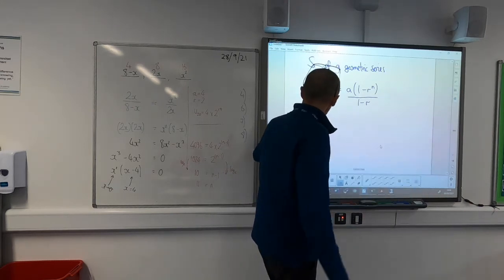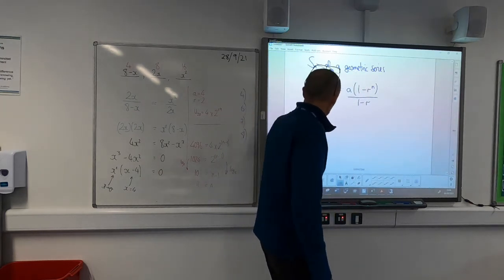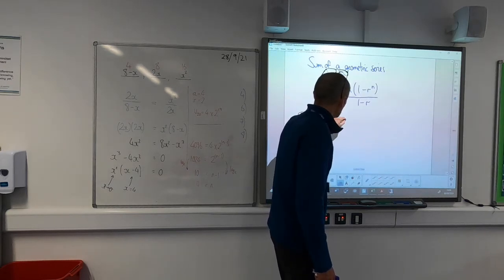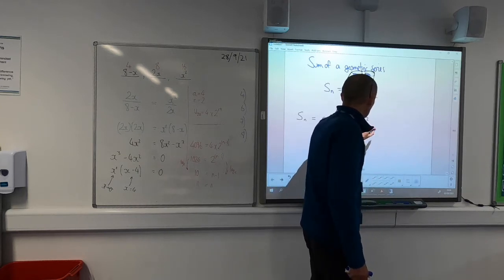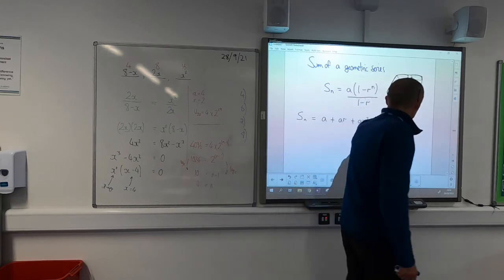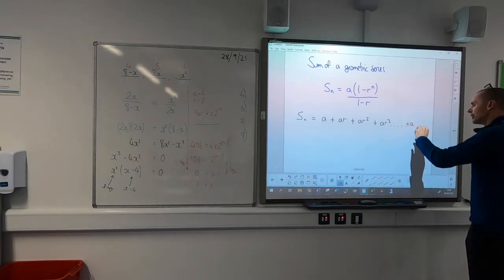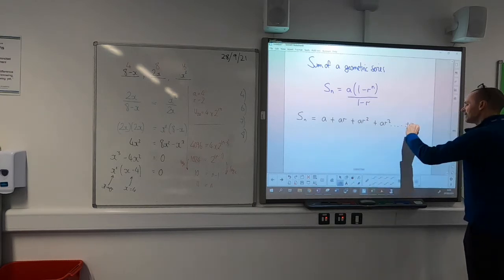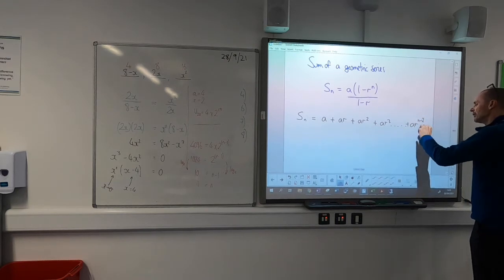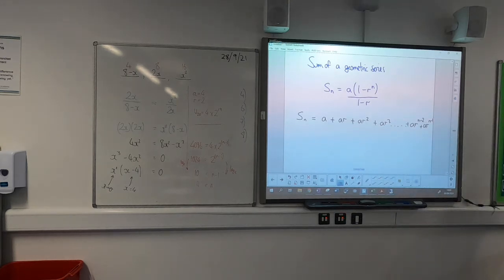Let me show you the proof anyway. So the sum of a geometric series looks like this. You've got the first term, and then the second term, which is a times r, and then the third term, which is ar squared, and then the fourth term, which is ar cubed, and that keeps going all the way to the end. The penultimate term would be a times r to the power of n minus 2, and then you've got ar to the power of n minus 1. Remember, we stop at n minus 1 because to get from the first term to the 10th term, say if n was 10, you'd have 9 jumps.